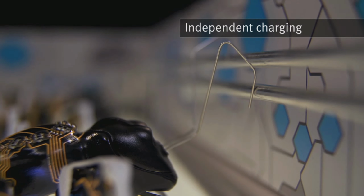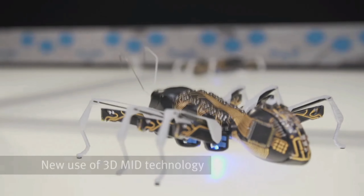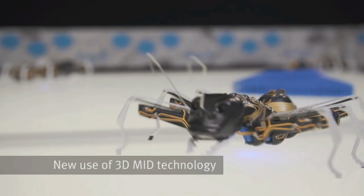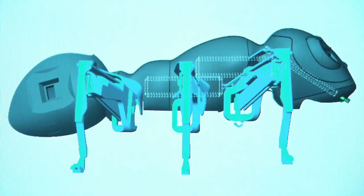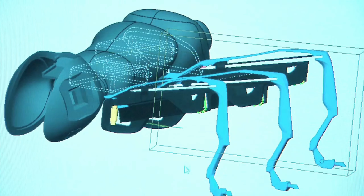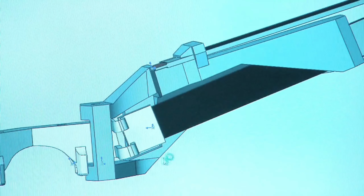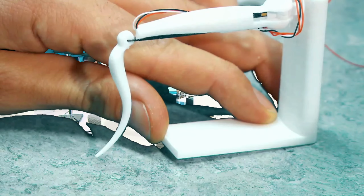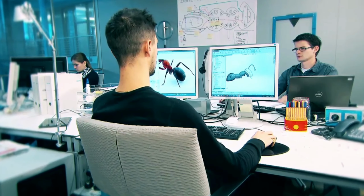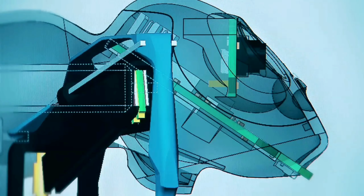The Bionic Ants are manufactured using state-of-the-art technologies such as laser sintering and 3D MID processing, which allow the robots to perform both constructive and electrical functions. The actuator technology of the legs uses piezo technology, which offers precise control, low energy consumption, and little installation space. The design of the Bionic Ants is not only aesthetically pleasing but also functional, allowing them to perform tasks efficiently.